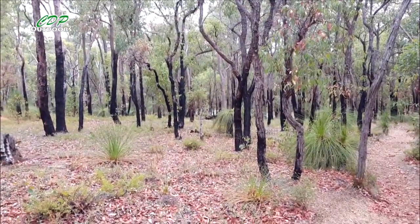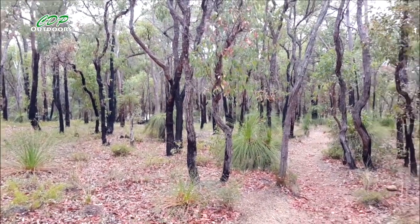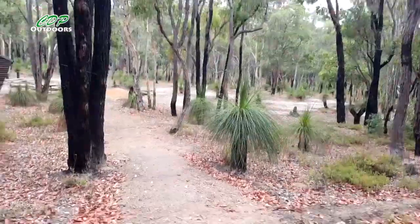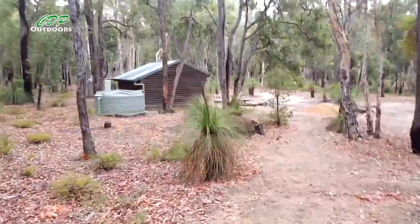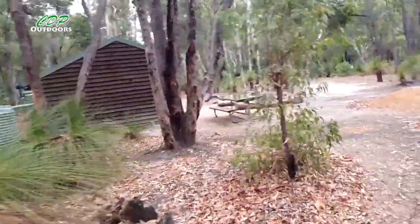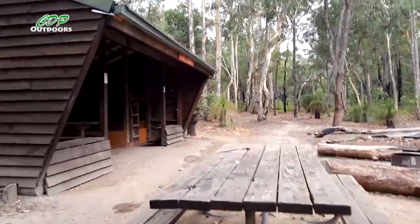And there's the shelter just between the trees there. That's about 100 metres away. So we'll carry on down this track, take the left fork, and we'll be there. Here we are now, walking into the Ball Creek campsite. Got two rainwater tanks here. We've got a fire pit, got a picnic bench.